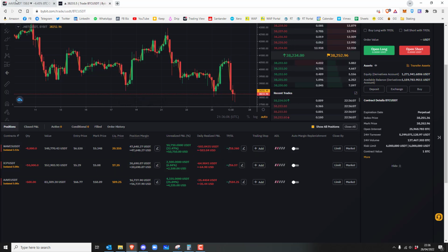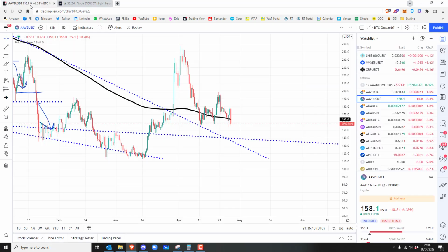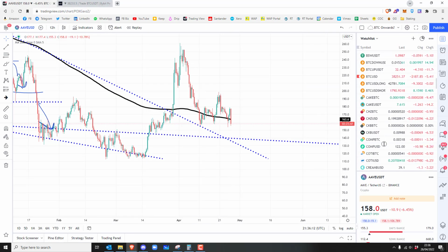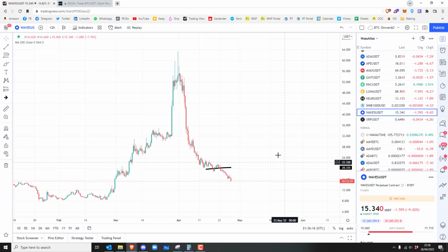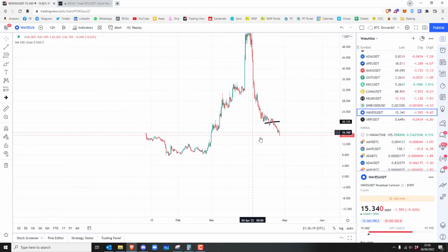But yeah, Waves. It's one of those shoulda, coulda, wouldas, but it's one of those assets which is just terminally dying, and I think it's got a long way to fall, personally. Around the $8 to $12 level, that sort of area. So let's just let that run, I think.